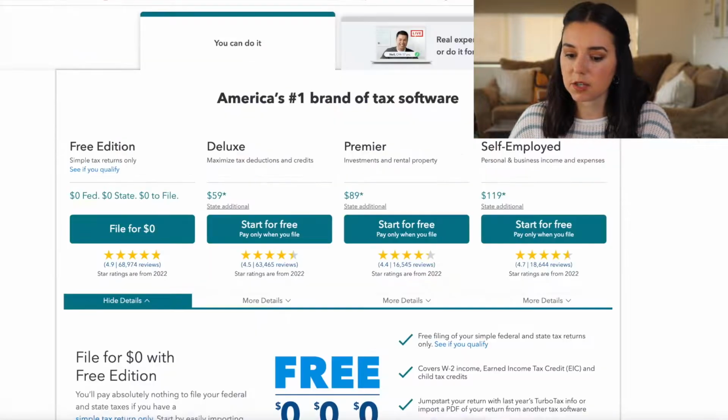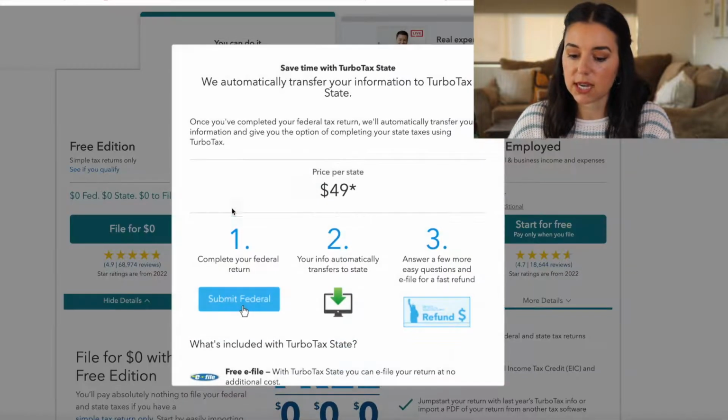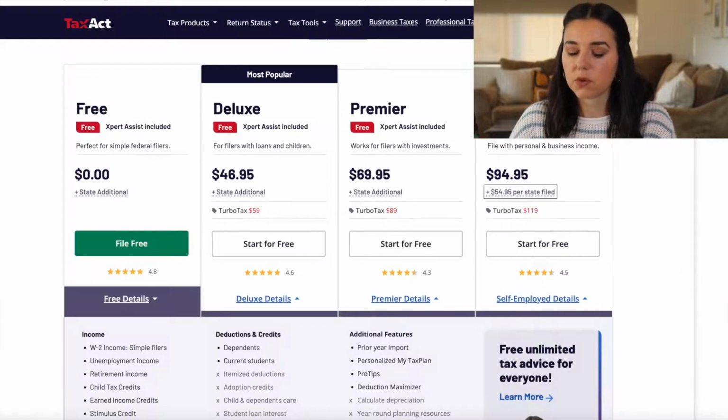When I compare that to TurboTax, TurboTax was actually listing their state filing at $49. What's cool about this though is that if you are a Rakuten user and you have that as part of your Google Chrome, you can activate a 5% cash back on whatever option you choose.